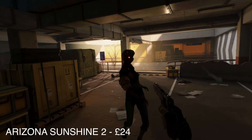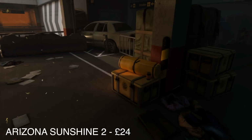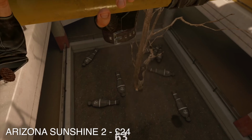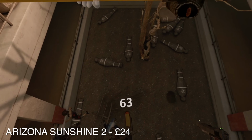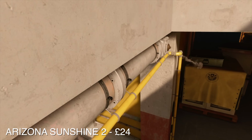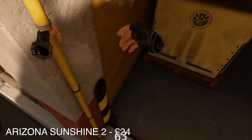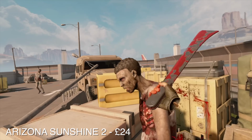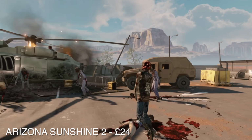Arizona Sunshine 2 is also down to 25% off at £24. It has just had a permanent price reduction to £33, as I think it was £45 before that, and I thought that price was a bit steep for the offering that it gives in terms of runtime, but the new price is much fairer and the sale price is an absolute steal for this very high quality zombie title.